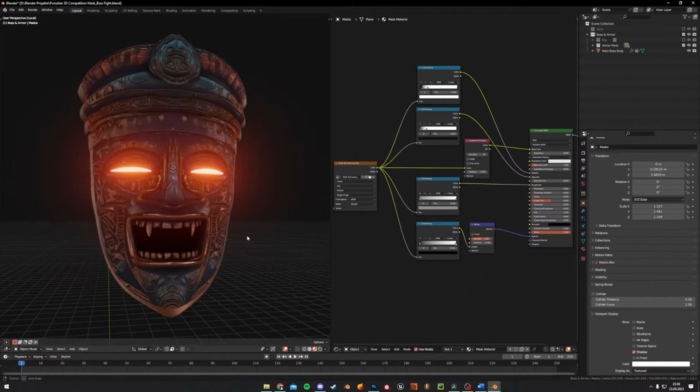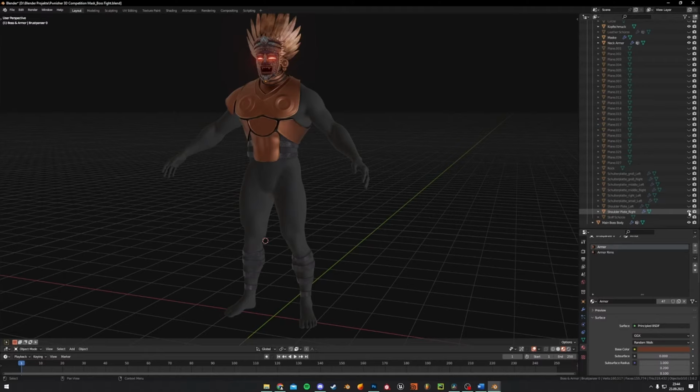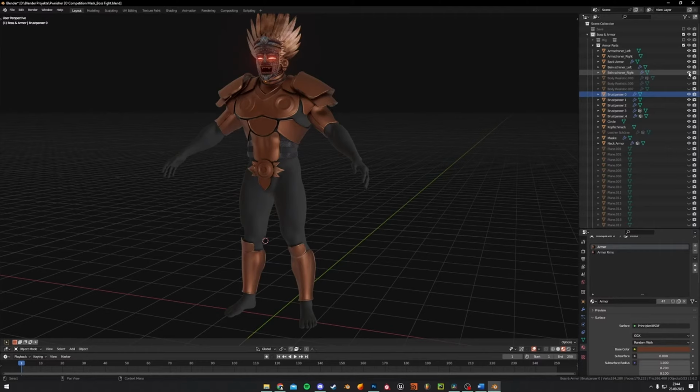After that, I started modeling the body armor. To be honest, I had no structure here. I just started with the breastplate and added more and more parts until I was satisfied with the armor.